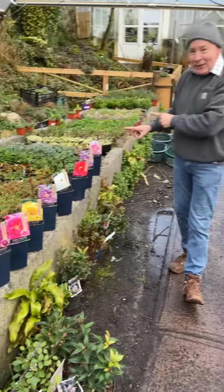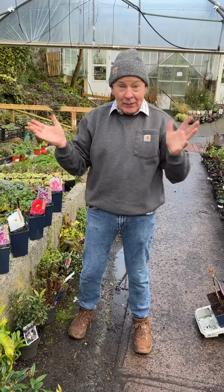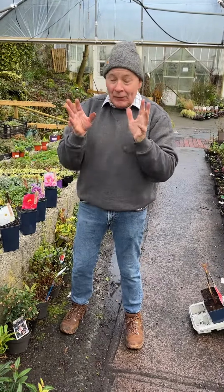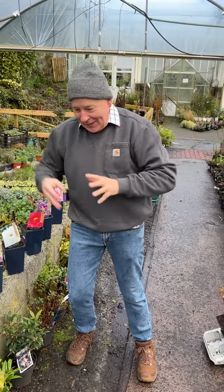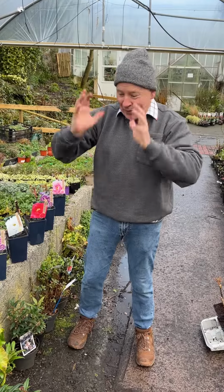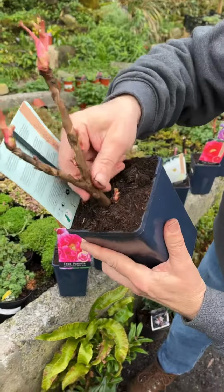These are Japanese tree peonies. Japanese tree peonies remain woody right through the year, not like our perennial peonies that die down. They flower in summertime, so late spring, early summer flowering, and the flowers are enormous in a whole range of colours. You can see how woody they are, really woody like that there.